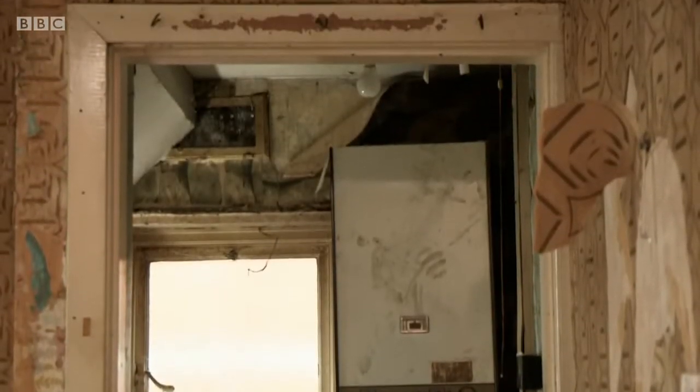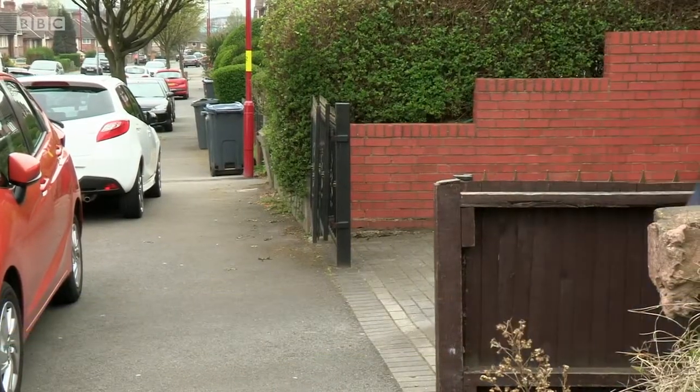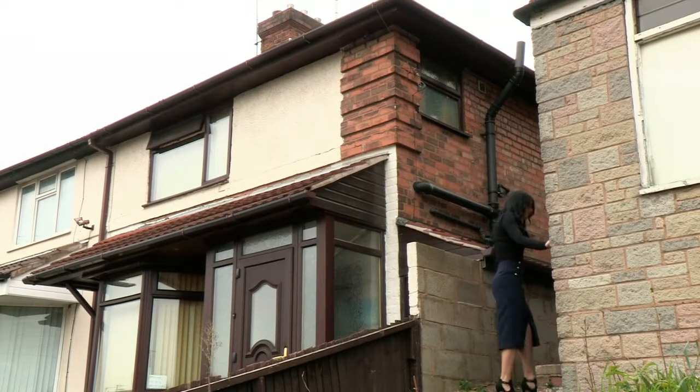This property seems to have every problem imaginable. And even with that guide price of £25,000 for a good area, it's a bit scary. We asked a local estate agent how much this place might need to be put right. To get this property up to a livable standard, I would say it will cost £25,000.